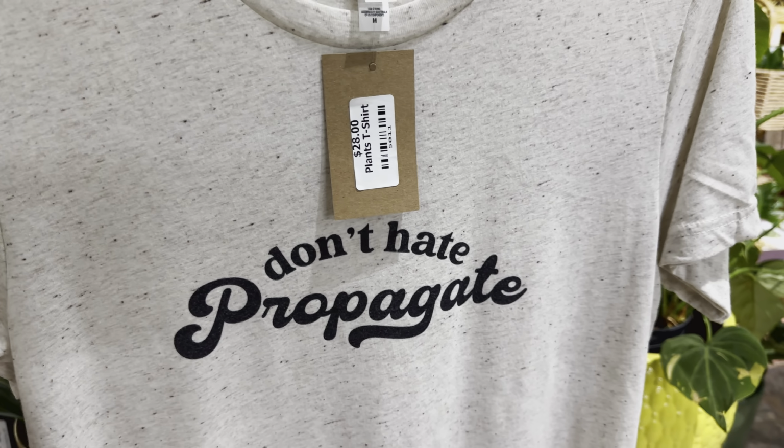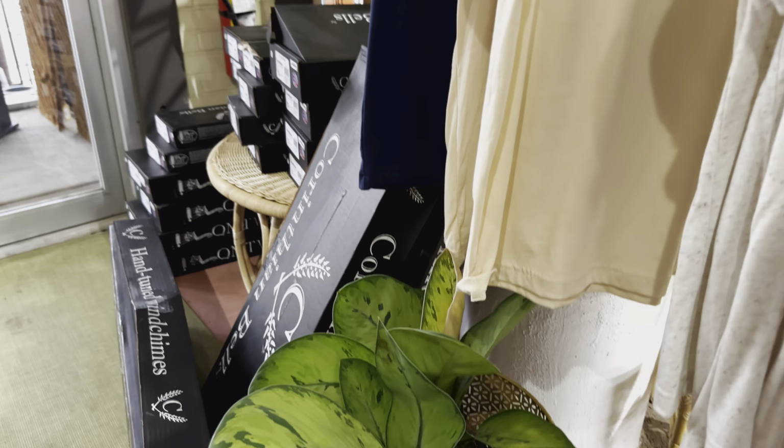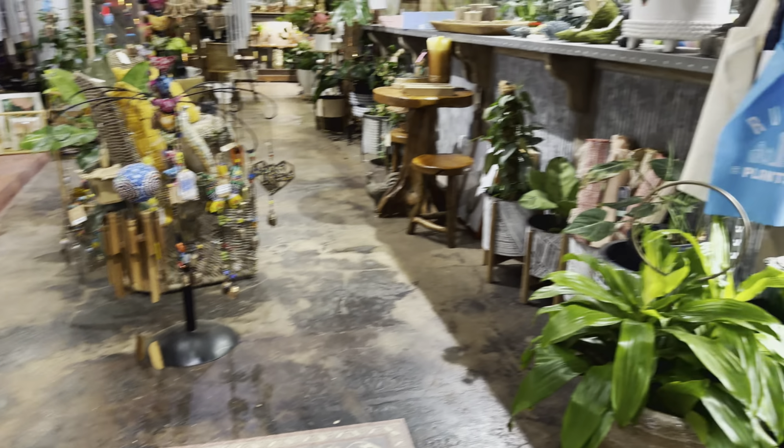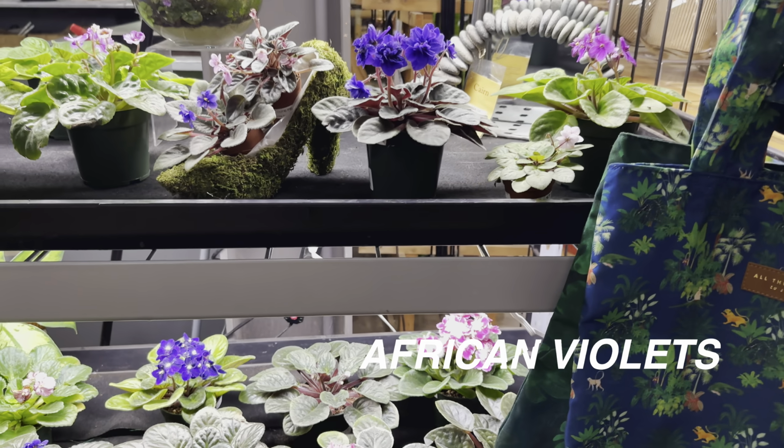And don't hate, guys. Propagate. So I do get a lot of hate because I used to end up propagating a lot of pothos, and people are like, why are you propagating pothos? It's a common plant. I just like seeing the roots. I just like creating more life. So I don't think there's a problem with that.